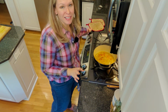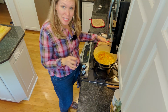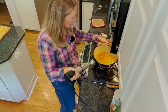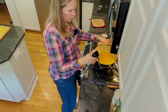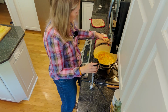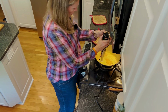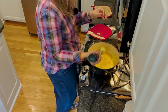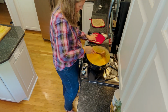Okay, so it's been 10 minutes. I am going to hold on to this pot, get my immersion blender, and blend this up. I am going to turn the heat down on this just a little bit, and hopefully I can make this work. This immersion blender is somewhat complicated. That is probably about as pureed as I am going to get it.